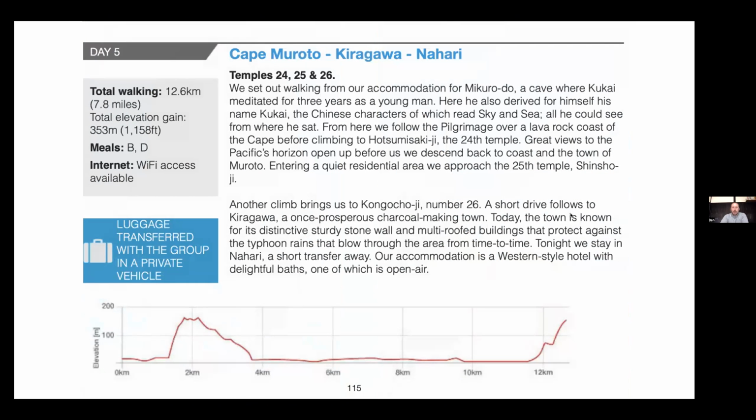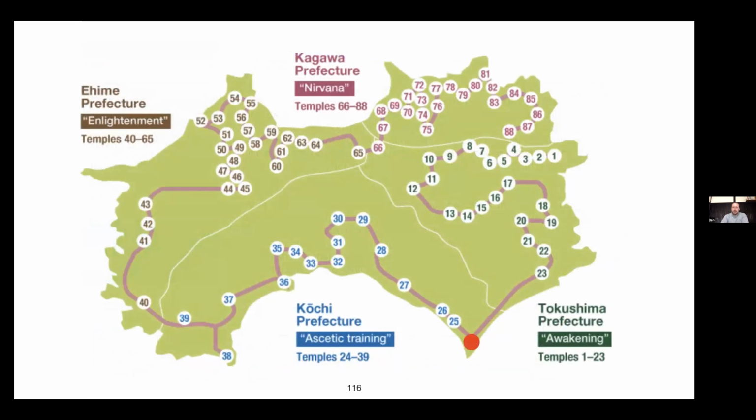Then day 5. So again, we start today on foot. So we begin by loading our luggage into our dedicated bus, which again will follow us throughout the day. We visit 3 temples today and walk approximately 12.6 kilometers. And you can see in the morning, we have this little uphill stretch that takes us to Temple 24, then 25 and 26. And now we've entered Kochi, the prefecture or the dojo of ascetic training.